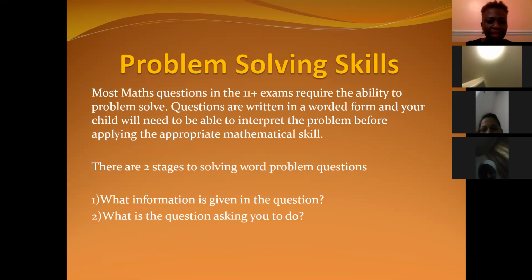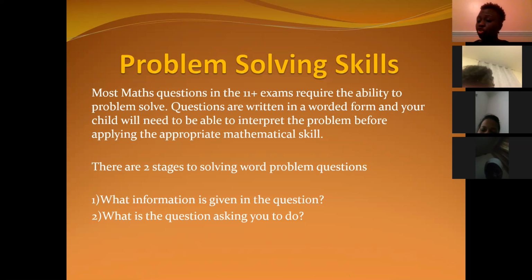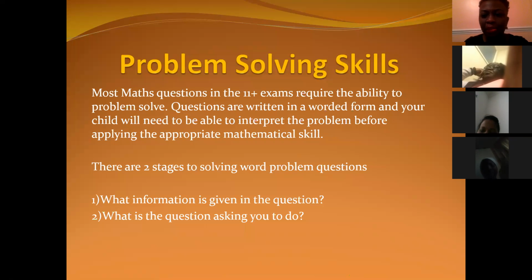Right. Questions are written in worded form, and your child will need to be able to interpret the problem before applying the appropriate mathematical skill. And this is how I teach problem solving skills. Honestly, once your child gets an understanding of these two stages, then they become a superstar with problem solving. And we're going to do this gradually. I was actually going to read out a few problems, but I can't find my problem solving book at the moment because I'm in my daughter's room. I'm camping in her room for now.